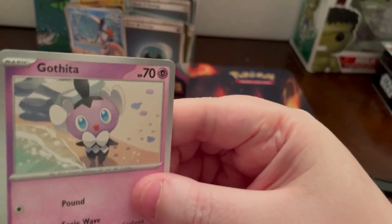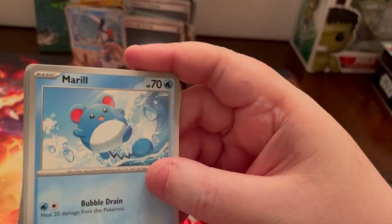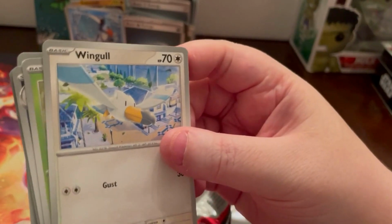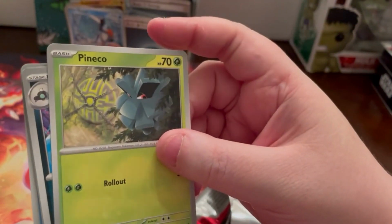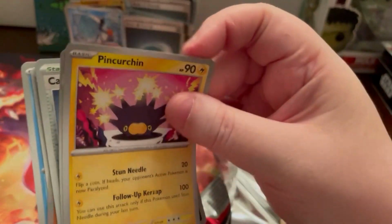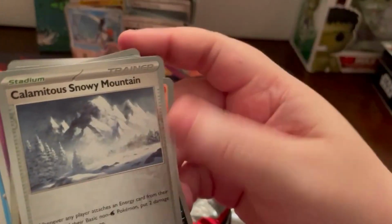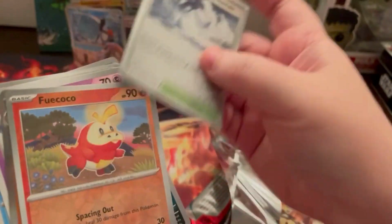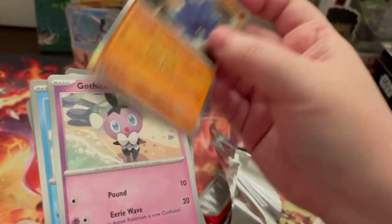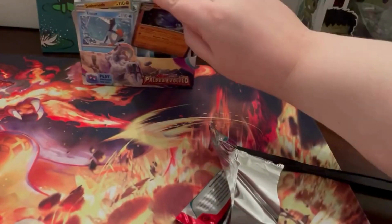All right, Gothita, Marill. Snorlax is ridiculously hard to find, and it's upsetting. Wingull. I know, he's in nothing. Pineco, Grafifi, Pincurchin, Zweilas, Calamitous, Snowy Mountain Reverse, Fukoko, and Glimmora Hollow. Ooh. All right.